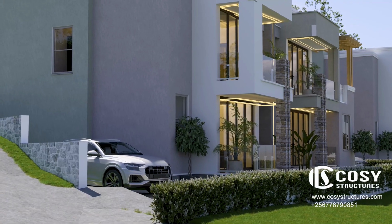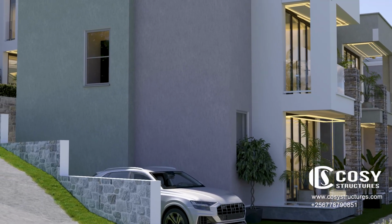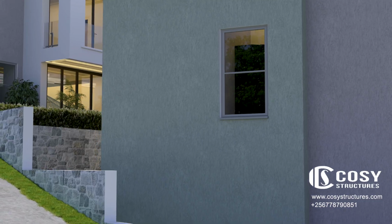Welcome to a unique blend of elegance and smart design, where modern living meets perfect terrain harmony.